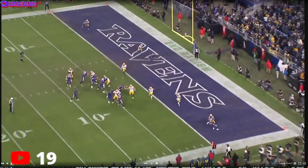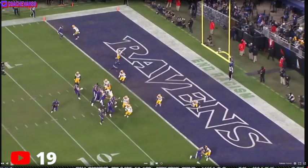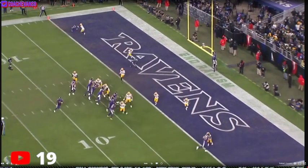the pass pro ain't bad. The pass pro ain't bad at all.